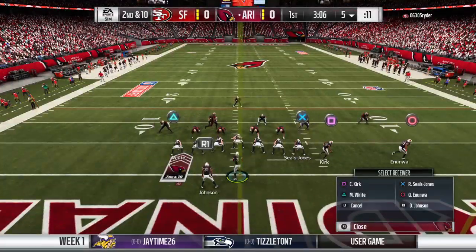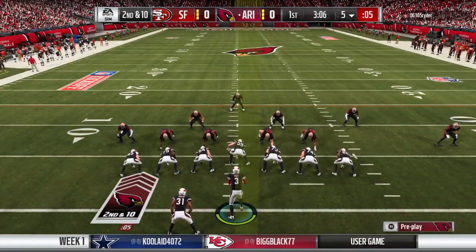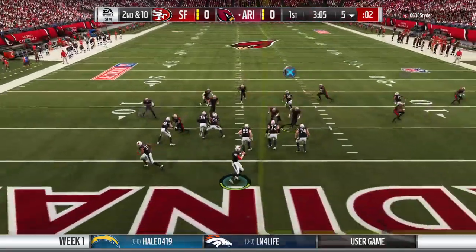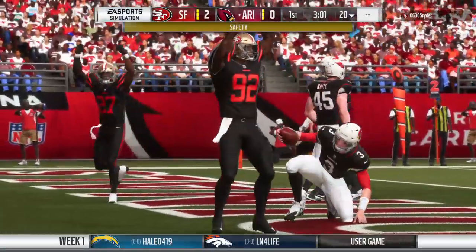All right, now, lucky 56. Lucky 56. Gone. Now Rosen. That is going to be a safety.